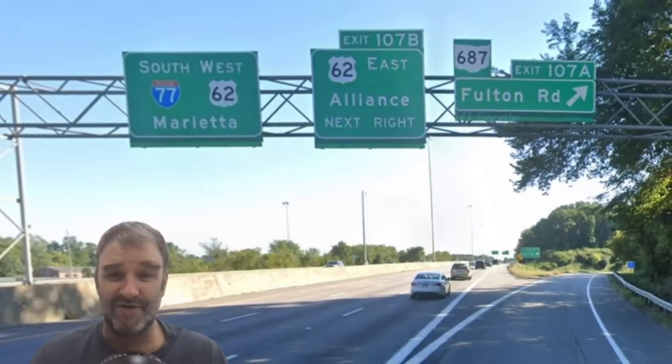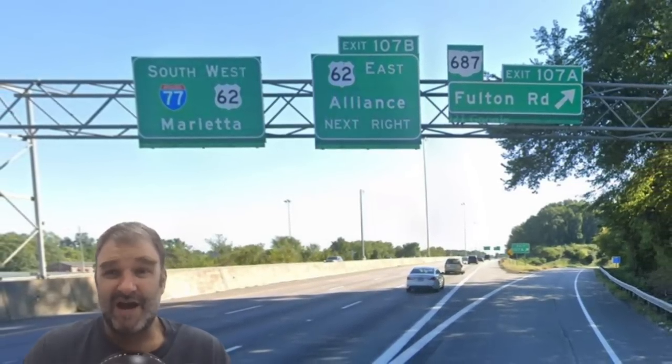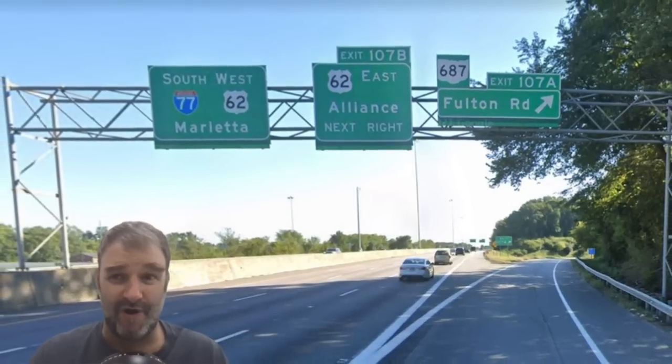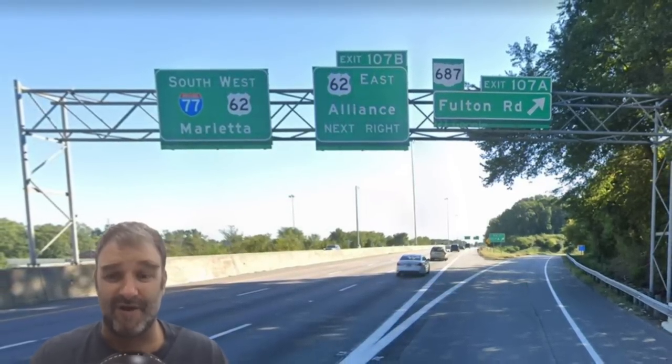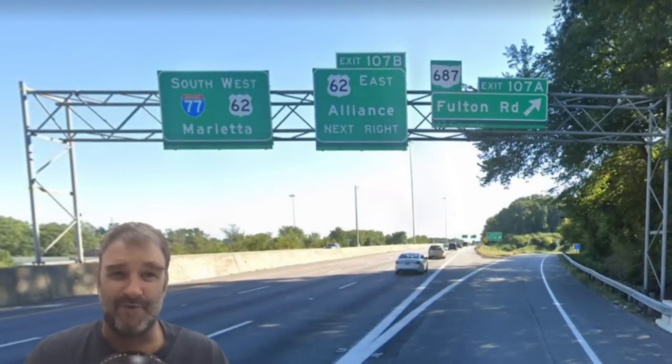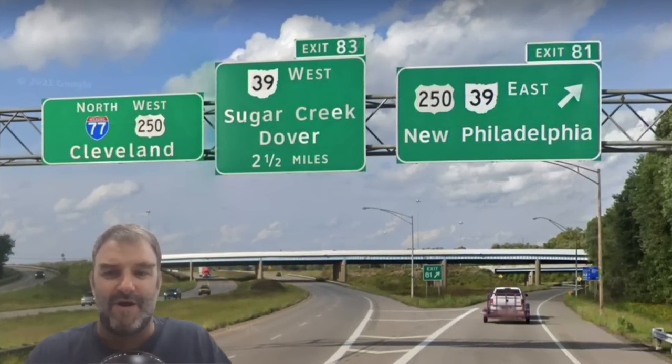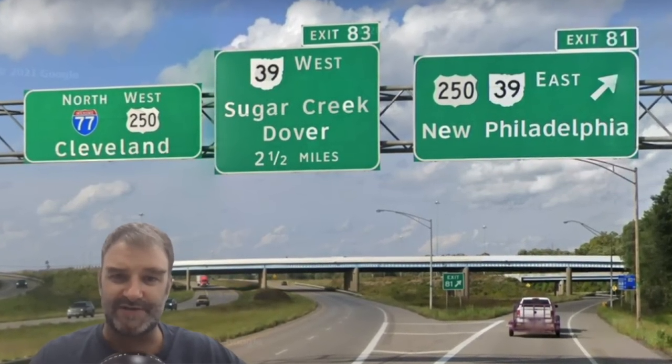Super provincial, no reason to do this at all, and I don't care that it's the oldest city in Ohio. Long distance traffic doesn't know that, and they're not going off to the one exit in Marietta, so this should be Charleston, West Virginia. Going the other way, they do sign Cleveland all the way from Marietta, so I like that. That's pretty cool, signing your big city.